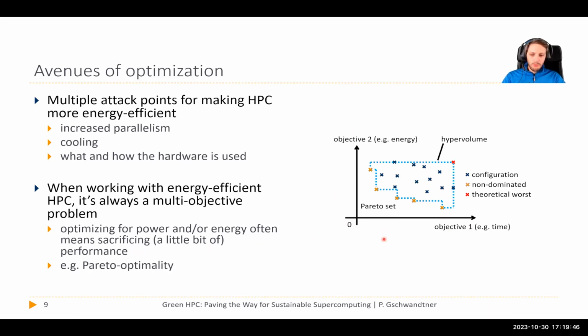Those of you who have worked with this before might know the Pareto optimality problem, where we have a couple of solutions to our problem, optimizing for one objective, for example, time, and a second objective, for example, energy. And at some point, you will likely arrive with multiple points where one of these solutions does not dominate another point because one is better in one objective and the other one is better in the other objective. And you have to choose among them. And you will always have to sacrifice one of the objectives. And this is something that we have to deal with every day when working with energy optimization.